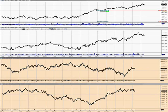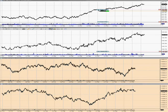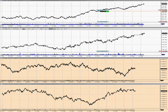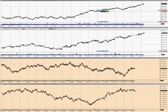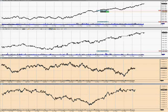Just a few more ticks. Stop up to 66. And on that third unit, let's only risk about 10 on that. Stop on the... ooh, wow. We keep going. We keep going.